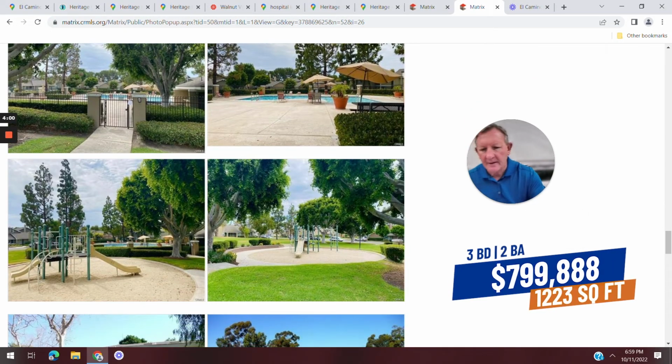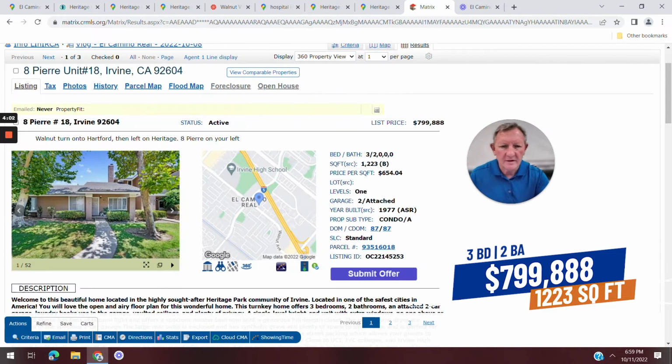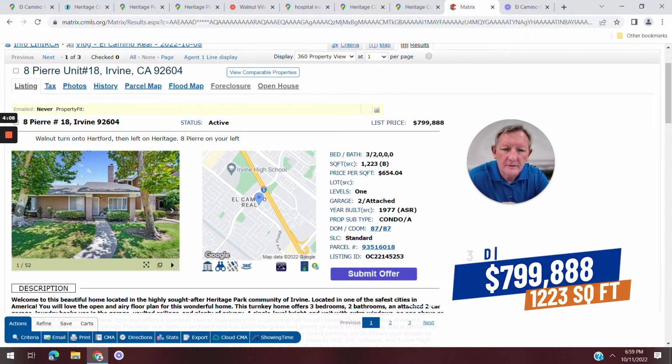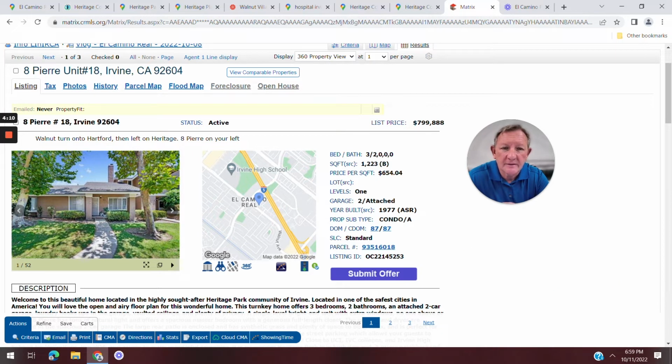3 bedrooms, 2 baths, on the market for $799,888. It's been on the market now 87 days. We're in the fourth quarter of 2022, and we're starting to see a lot of price reductions. So I would expect this to see one soon.